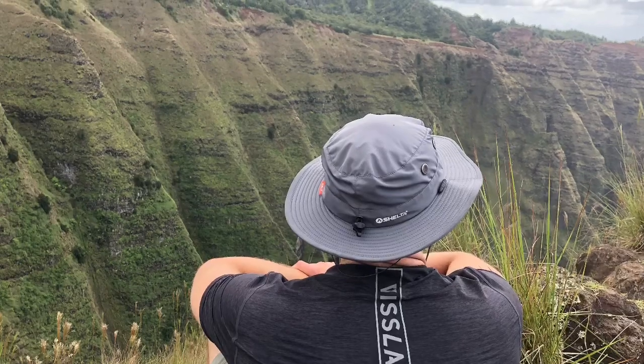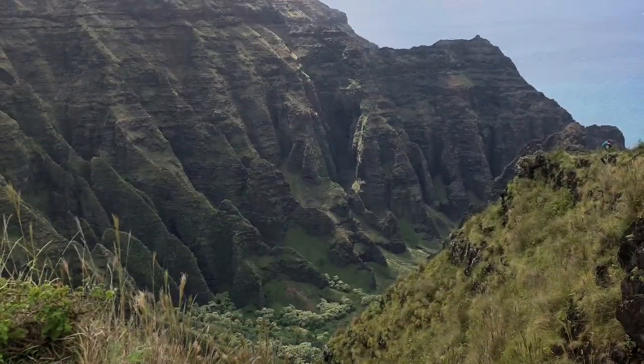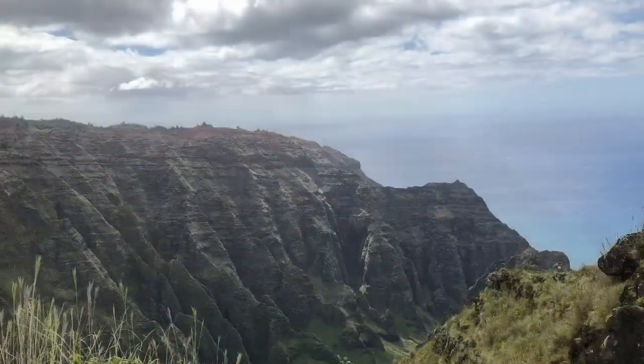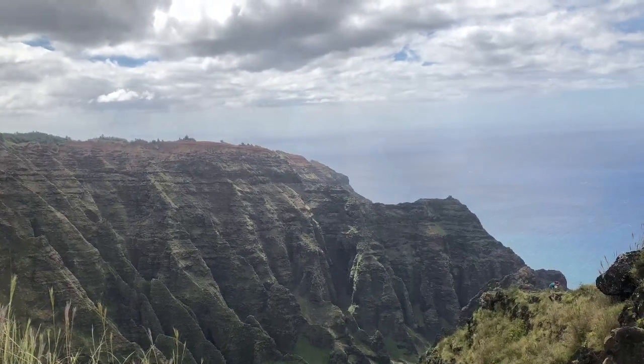And again, once you reach the overlook, you're going to want to hang out there for a little while, so I'd advise bringing a snack or some lunch so that you have a reason to sit and just take in that view. There's nothing like it I've ever seen in the world.